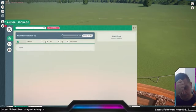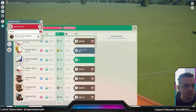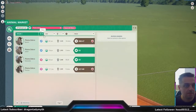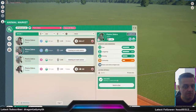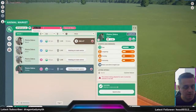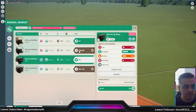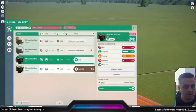Okay. Plain zebra. I'm on the wrong menu for a start. Zebra. Let's go with two females and a male. And then we want African buffalo. Two females and a male.